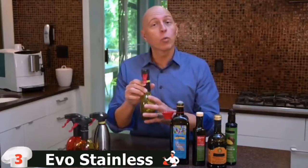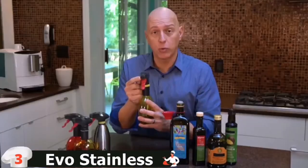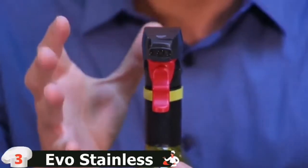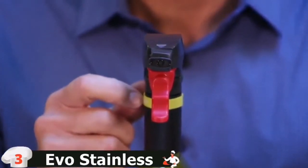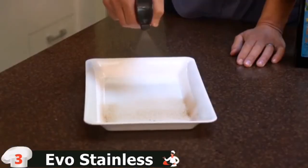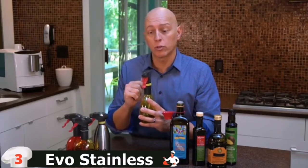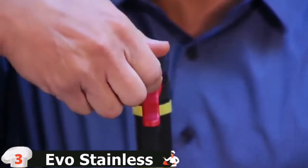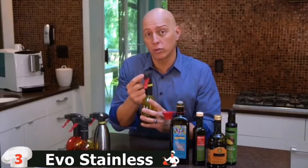So, two different ways you can spray with your Evo oil sprayer. First is a horizontal fan spray, okay? Notice here on the front nozzle, it is running horizontally. That'll give you a nice wide horizontal fan, like so. Now, if you want, you can do a vertical fan spray by simply turning the nozzle. This is now going to do the same wide spray, but in a vertical fashion.